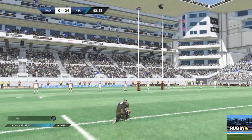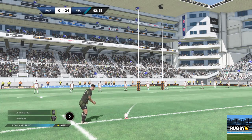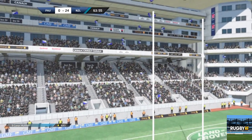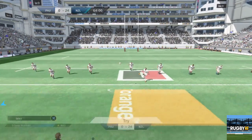Opportunity now to make some changes. Yeah, a bit of fatigue is starting to creep in there. It's kicked and no, it's gone left. So the score remains 0-24.